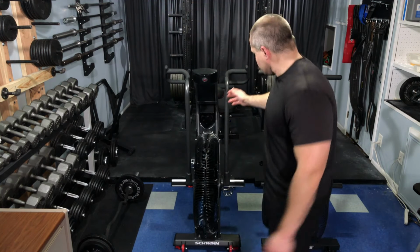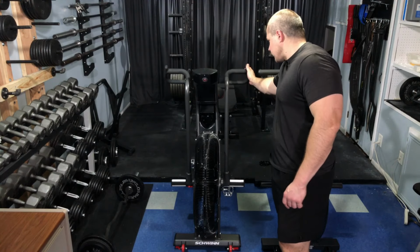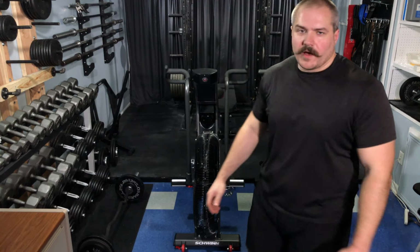So the Airdyne does have multiple handle positions here that you can use. You can even do a vertical grip here. Honestly, I don't think I would ever use that. I thought it was cool at first, but when I actually sat down and tried to use it, I just kept going back to the normal top level handles. So that's not really a factor in my decision.